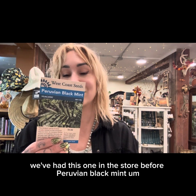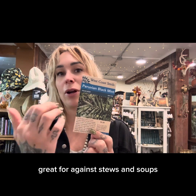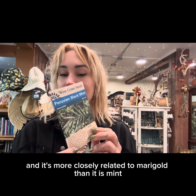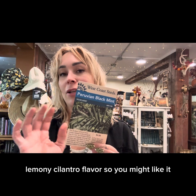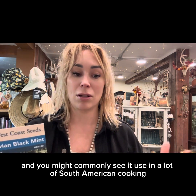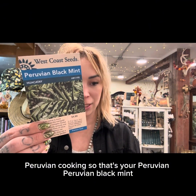Next one, we've had this one in the store before, Peruvian black mint. Very excited about this one. It's going to be a thicker leaf, great for stews and soups, things like that, cooking. And it's more closely related to marigold than it is mint. Some people say it has a lemony cilantro flavor. So you might like it, you might not like it. You might commonly see it used in a lot of South American cooking, and specifically, shock to the world, Peruvian cooking. So that's your Peruvian black mint.